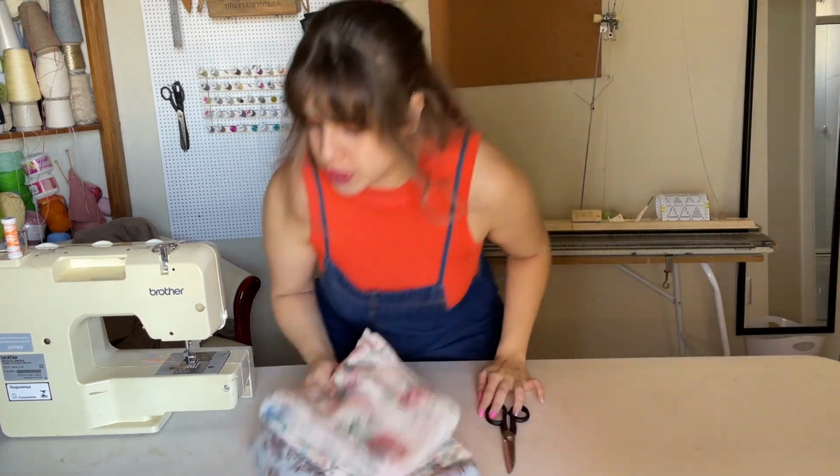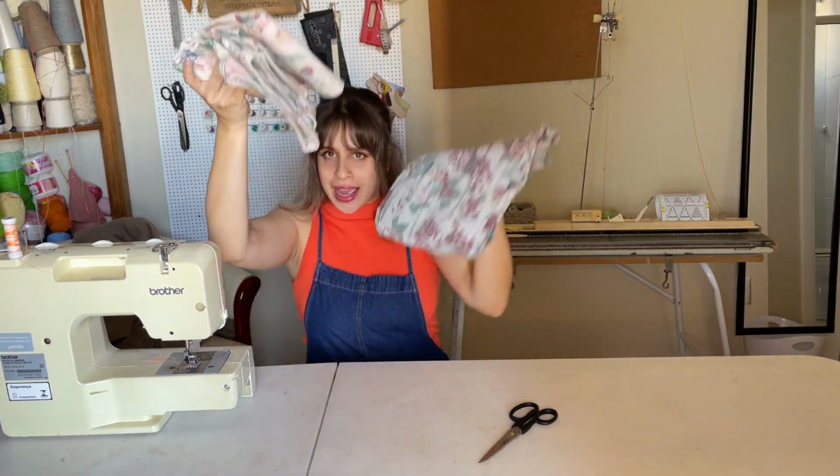I have been meaning to do this for a while. I have these two pants and I have to turn them into skirts.